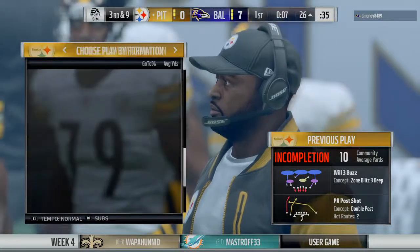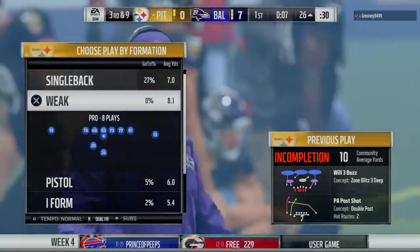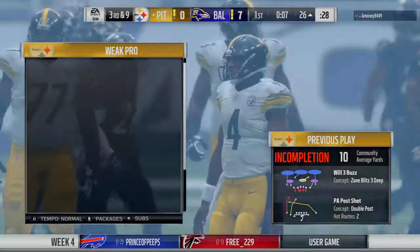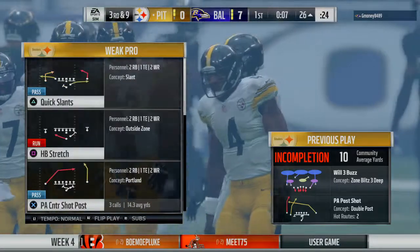That brings up third down. Pretty nice coverage there, but a missed opportunity for an interception. Let's face it, a lot of these defenders, they've got it all: speed, athleticism. Hands, a little bit questionable.